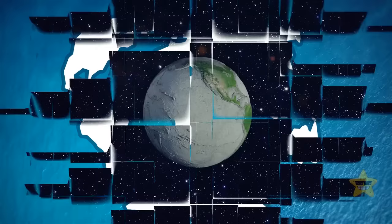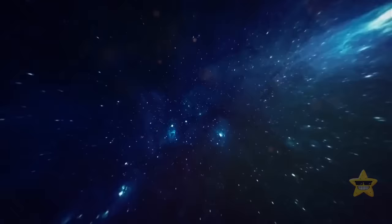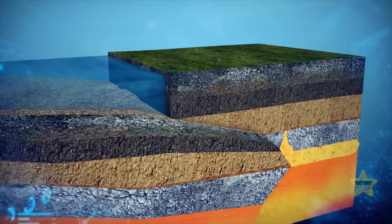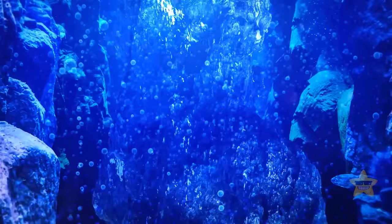Millions of years later, the Earth's tectonic plates, those puzzle pieces that make up our planet's crust, started throwing a wild party. The mighty Pacific plate, the heavyweight champion of tectonic plates, decided to take a dive beneath Zealandia's continental crust. This process is called subduction. As a result, the root of Zealandia, that connection to its continental crust, broke off and went into the depths below.